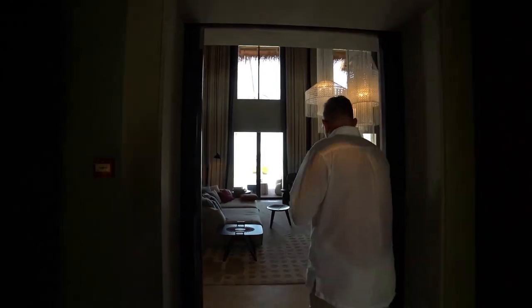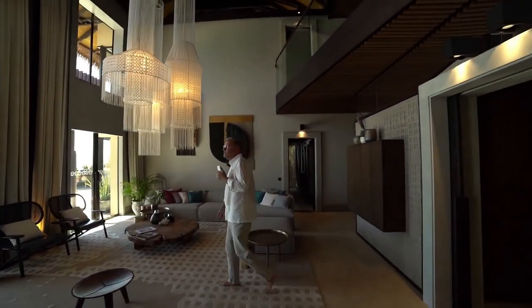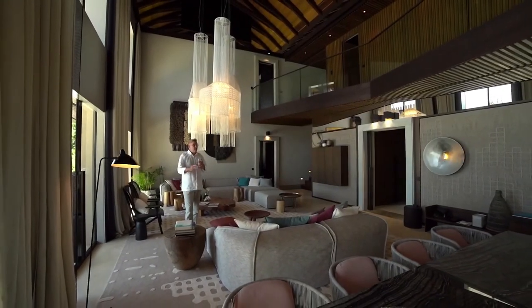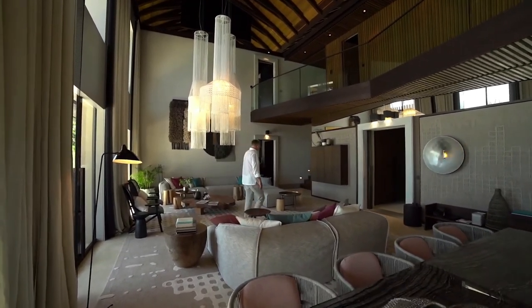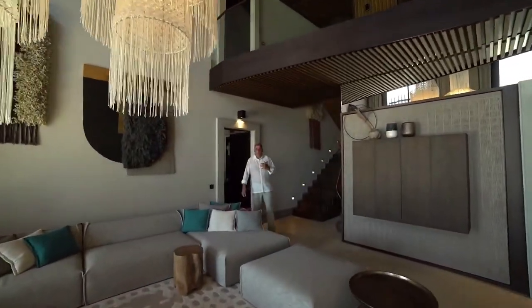This is really amazing. The design is by Patricia Urquiola. As you can see, the high ceilings, the big balconies, high windows, amazing, beautiful long curtains. Upstairs is the master bedroom. But in total, this residence and all the other residences, they have 4 bedroom in total.